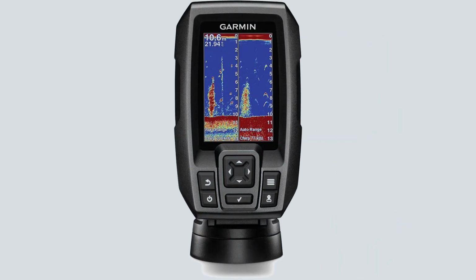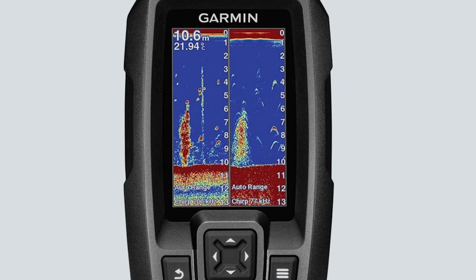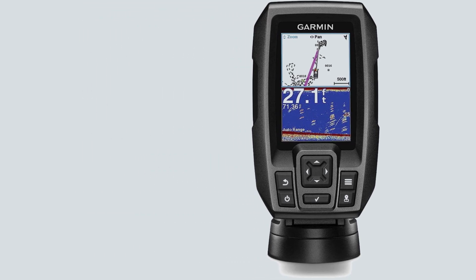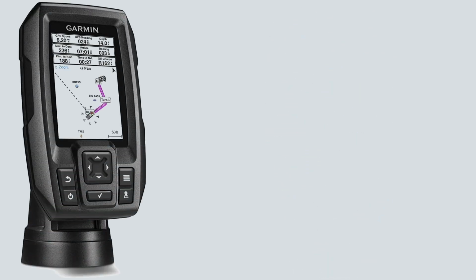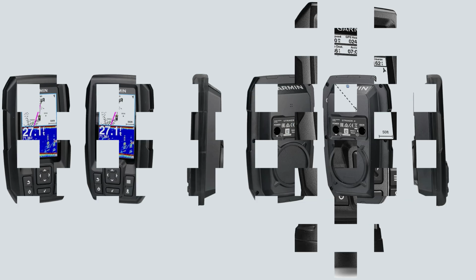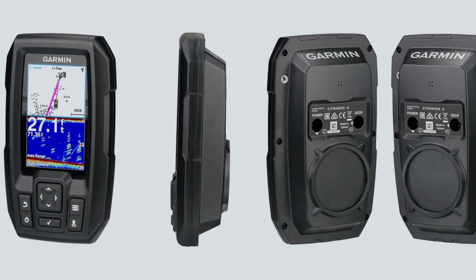With chirp sonar technology, you'll enjoy clearer fish arches and better target separation for precise fishing. The Striker 4 also comes with a waypoint map for marking and navigating to your favorite spots, such as brush piles, stumps, and docks. It boasts a maximum depth of 1,600 feet in freshwater and 750 feet in saltwater, making it suitable for various fishing environments. Plus, the built-in flasher is perfect for ice fishing or vertical jigging. Lightweight and easy to install, the Striker 4 is designed for portability, durability, and functionality ideal for any fishing adventure.